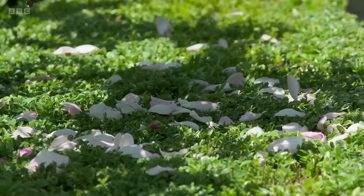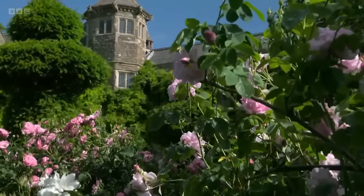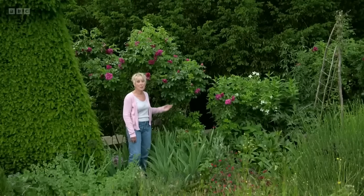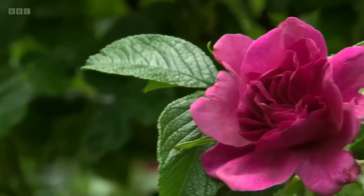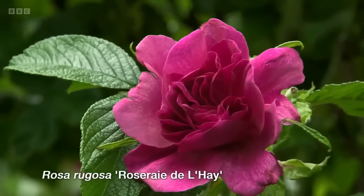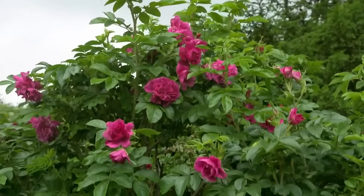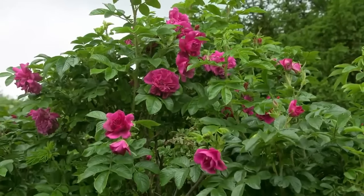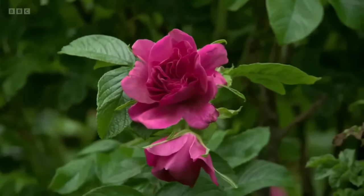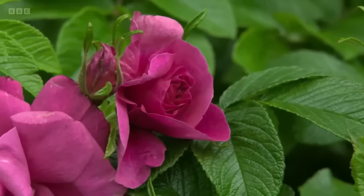But as summer gives way to autumn, roses are plants that just keep on giving. This has to be one of my favourite groups of roses, Rosa rugosa. This particular one is called Roseraie de l'Hay, and it's got so much going for it. If you've got really light soil, well-drained, sandy, limey, chalky, this rose will grow for you. Makes a wonderful hedge, absolutely splendid rose. And what's more, come the autumn, the whole thing will turn golden and it'll be filled with great big orange hips. Perfect for the birds and if you want to make some rose hip jelly.